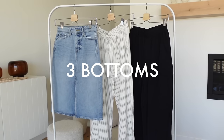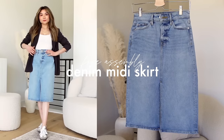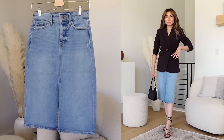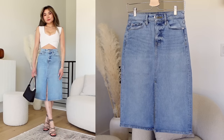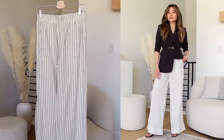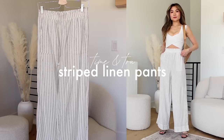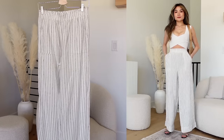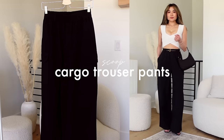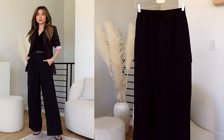Moving on to the three bottoms, we have a denim midi skirt from Free Assembly. Bright happy blue for the springtime. I know denim skirts are super trending. Walmart also has a maxi size version if you want to check that out from Scoop. Second, we have an affordable, really comfortable pair of linen blend striped pants from Time and True. Great affordable pick, beach cover up and comfy summer vacation essential. And then the last bottom is a pair of trendy Scoop elasticized cargo wide leg trousers. Another super trendy piece, but the black makes it more upscale and versatile.